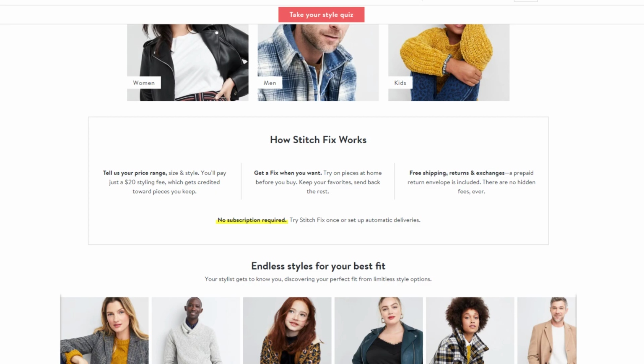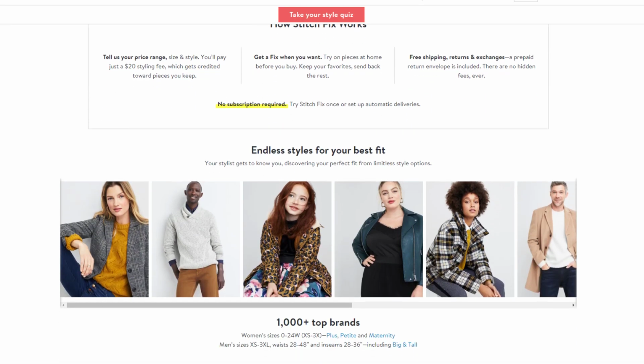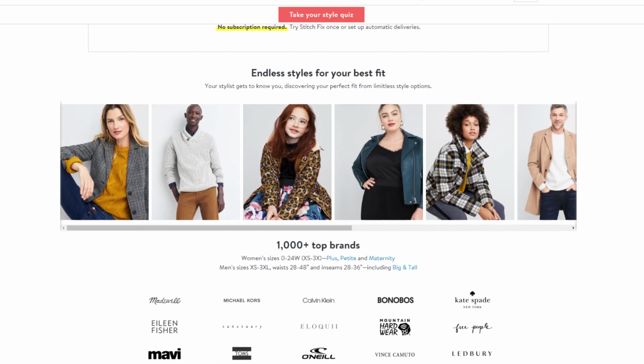Obviously, because this is just how this makes sense as a business. They can't do this kind of business without free returns or exchanges, and especially not without the free shipping. It's just very beneficial for them. And no hidden fees ever. Prepaid envelope is sent with you for a return as well.